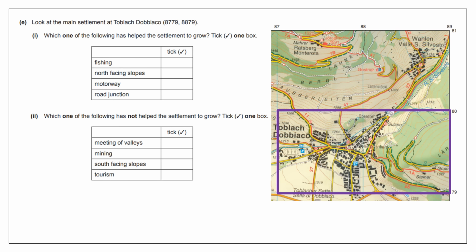Okay, the next bit is asking you to look at the main settlements, and you can see it there, and then tick the boxes of the ones that help the settlement to grow and not help the settlement to grow. Again, I'm going to mark on those two grid squares that they identify at the top of the question. And the first one is, which one of the following has helped the settlement to grow? Okay, so which feature there do you think has helped that town to get bigger?